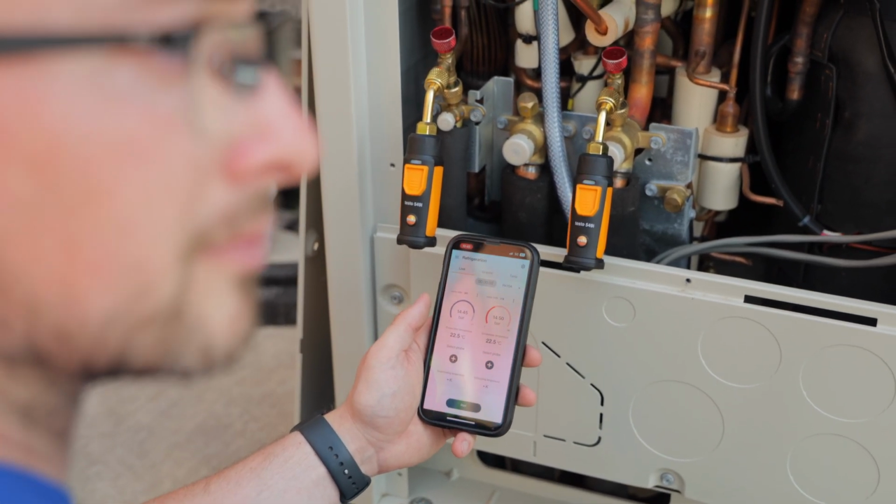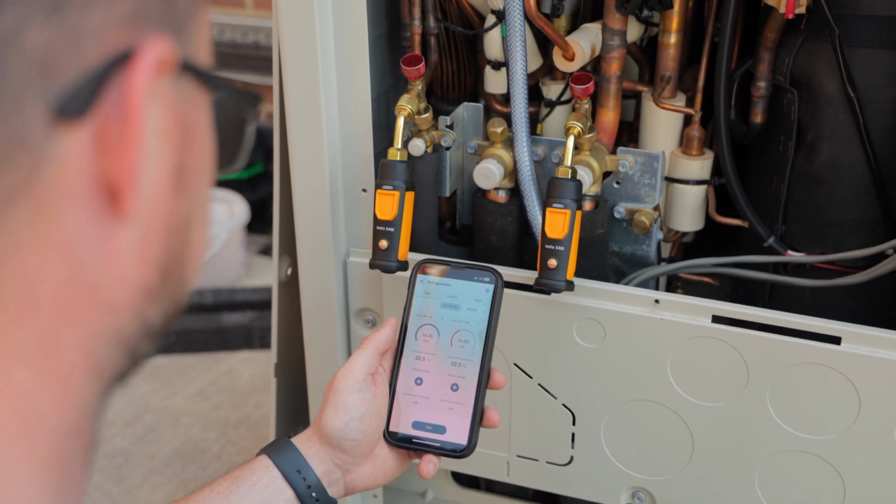We initially went for Testo, so we started out with the smart Bluetooth probes. They was just to reinforce our pressure testing. That then enabled me to open up the app and go along with the new software that's available, and it just created a reliable piece of data to give to our customer.